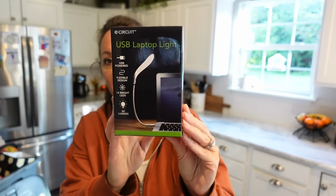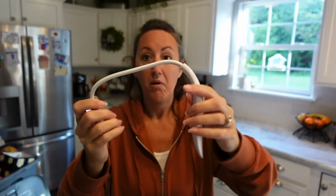Oh, I found another pretty cool thing. This is a USB laptop light. Look at that. Once again, it's $1.25. USB powered, flexible design, 14 bright LEDs, and has 60 lumens. So, Riley sometimes at night will sit in bed and work on his laptop. A little extra light for him. Oh, wow. Wow! How great is that? So this will plug into the side of his laptop and then he can have this shining down. That is really great. Wow. If you're someone who travels for work, and you're working on your laptop and you need just a little extra light somewhere.